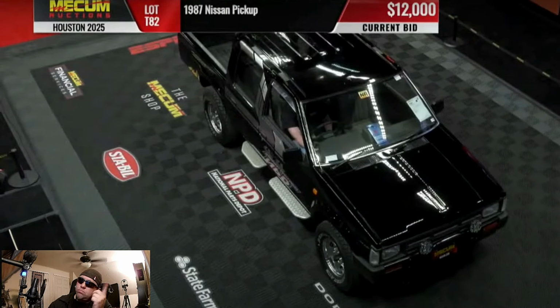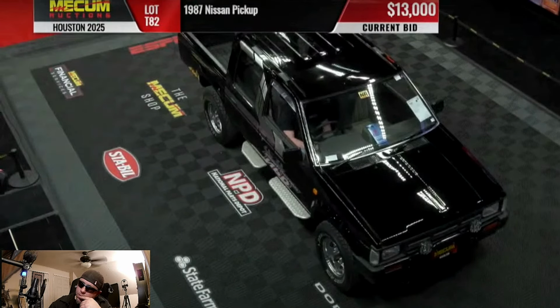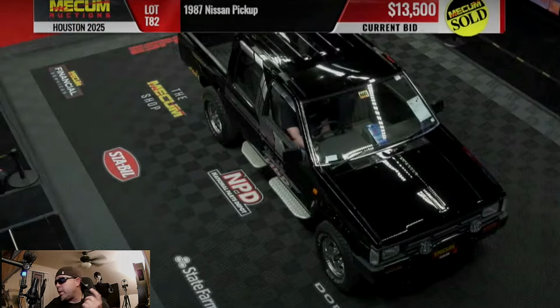Internet has a bid at 13. 14. I get 14 to bid. I get 13 to bid. 14,000. Want to give 13.5, other internet bidder? I see a blinking there. 13.5, 13.5. Low kilometers on the car. 13.5, 14. So $13,500. Rare little truck.